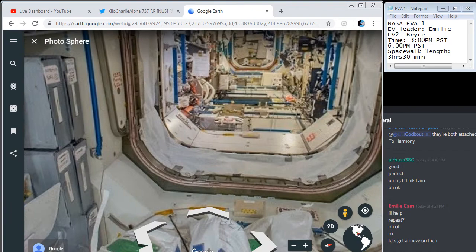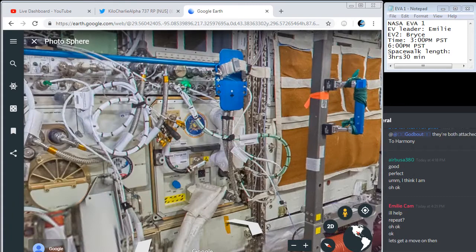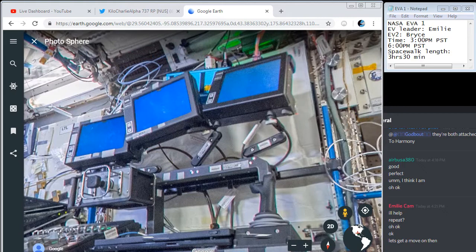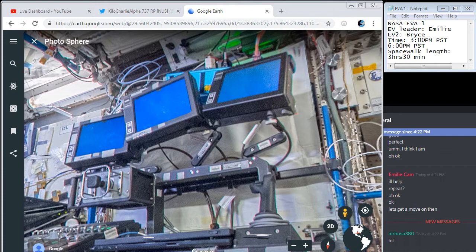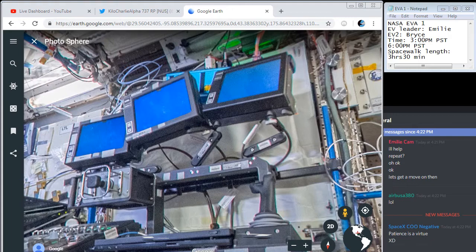Oh wait, actually, you're not in here right now, so... I keep on forgetting your... Yeah, I know, I'm very hard to miss. Yeah. Emily, this takes time. It takes you at least 10 minutes just to move maybe 5 feet in a spacesuit. Yeah. Well, now you guys probably understand why this spacewalk is slated to be 4 hours. Alright. Patience is a virtue. Thank you for that negative.